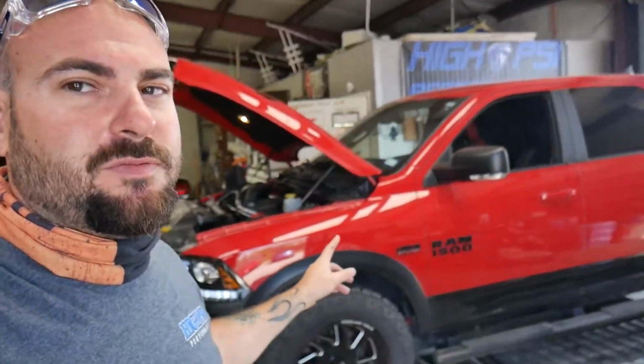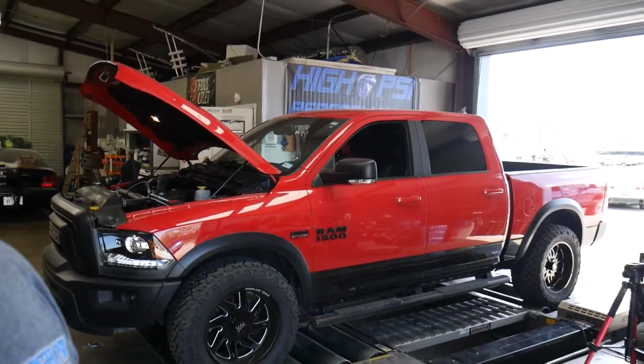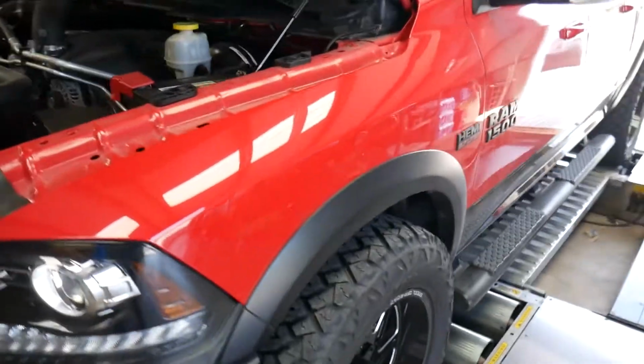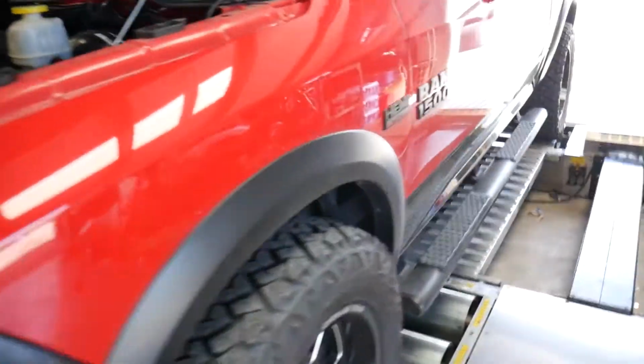So as we move along with our day, Austin's Corvette is all wrapped up. We've got this Ram Rebel. We just got our PCM back from HP Tuners, so we're gonna get to tuning on this thing. It's just got minor bolt-ons. It's got a nice little AFE intake on it, and I think it's got BBK exhaust.